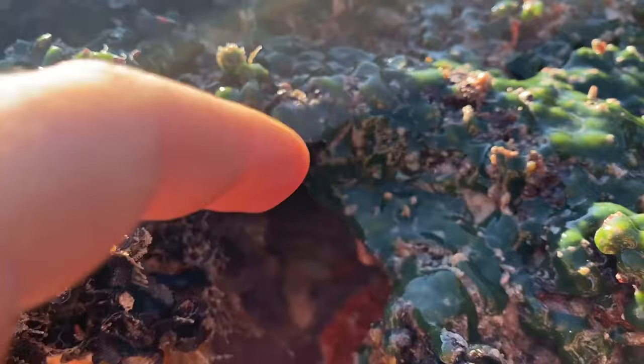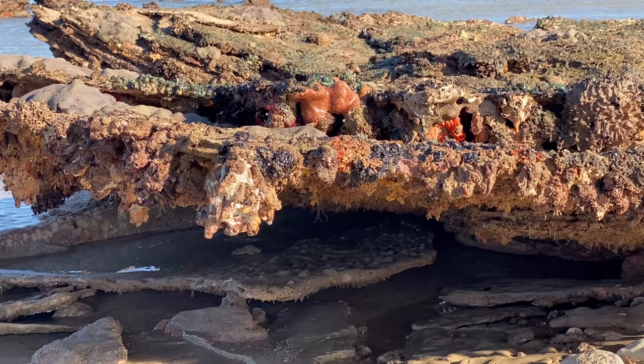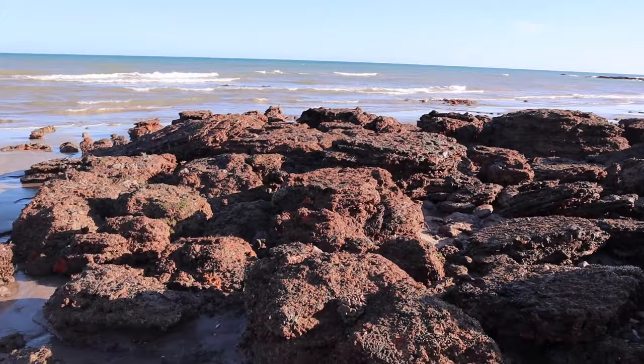We just happened to be here during the biggest tides of the year, which is why all this coral was exposed. The station owners told us that it's only a couple of days a year that you get this opportunity, but if it happens to be while you're there, make sure you check it out. It's unreal and nothing like any coral I've seen before. So cool to see.